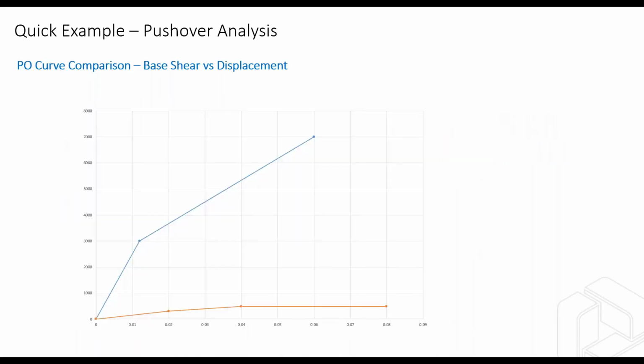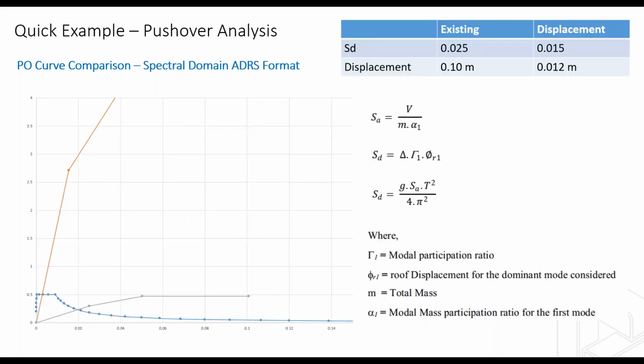This is the comparison of pushover curves. The blue one is the retrofitted structure, and the orange one is the existing structure. It is the base shear versus displacement curve. But in order to find the demand, we have to convert this pushover curve to spectral domain in ADRS format. The blue curve you see is the code spectrum. Orange one is the retrofitted building, and the gray one is the existing building.